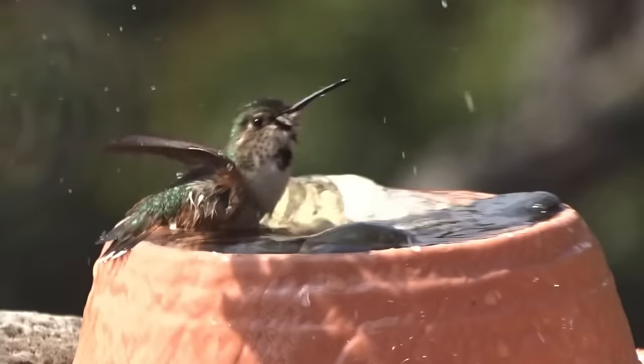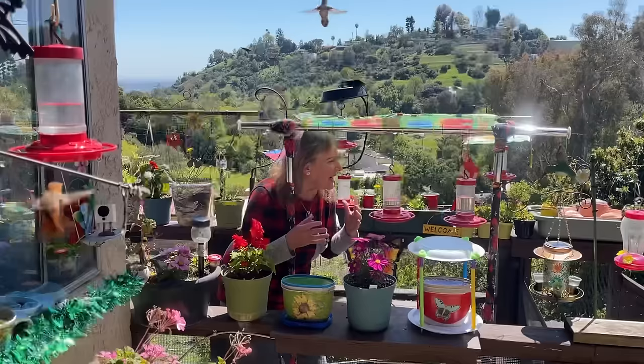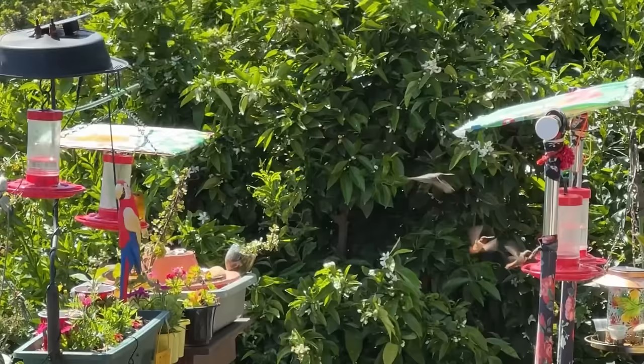So you would want to have the fountain close to a bush or someplace, I would say at least 10 feet, so they can get in there and dry off, though they dry off literally in seconds.